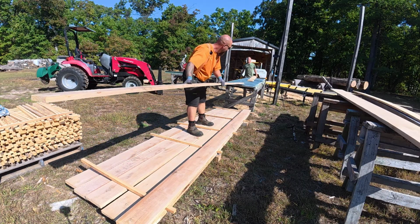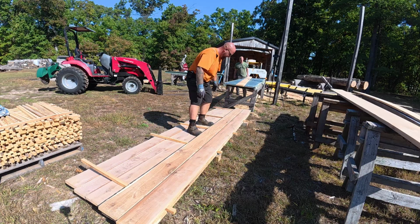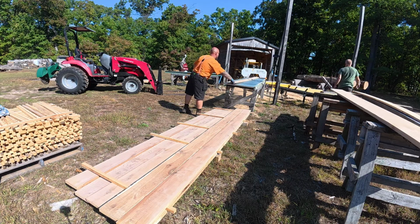Other than that, though, we got a couple boards. Oh, you want to use that one as well? Yeah, we'll put it all in there. And I might need spare pieces for something.